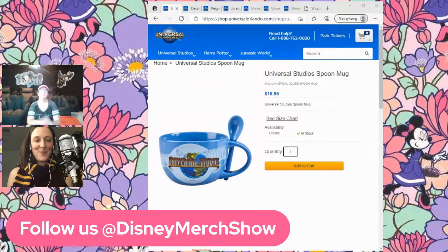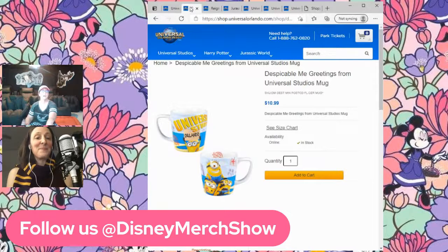Now, when you're sleepy and a little groggy, check it out. This mug has a little slot in it for your spoon. So you can stay in that semi-awake state and still have everything you need for your morning coffee, perhaps oatmeal, whatever.